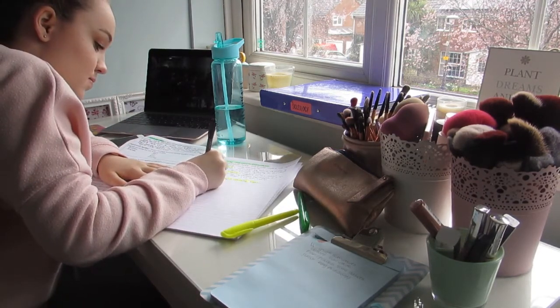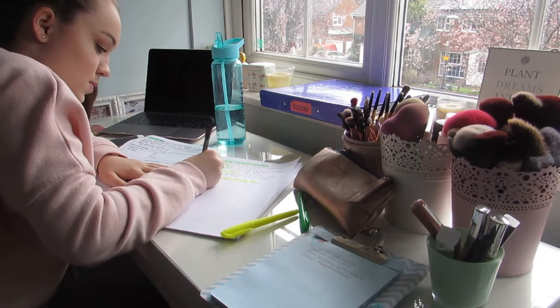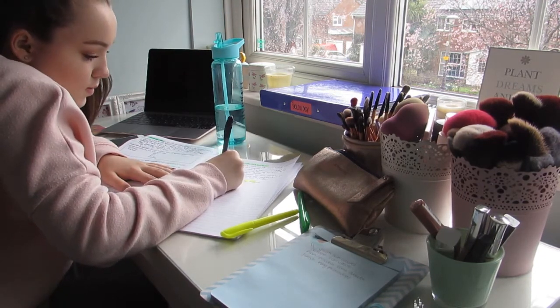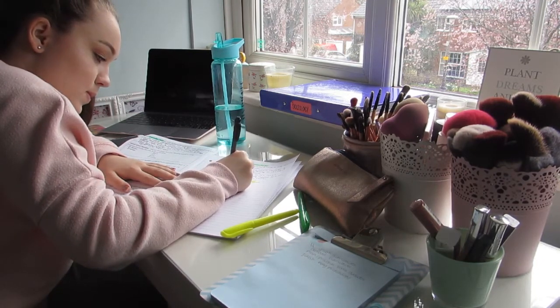I don't really know, but I just made some notes, and then I used my highlighters to keep my notes really colourful, as that's the way that I like to revise. I had some mocks after Easter, so I wanted to make sure that I was getting some work done.